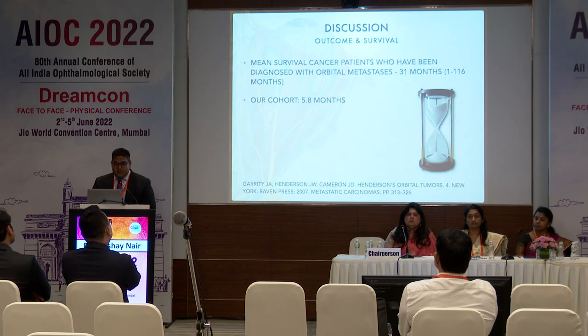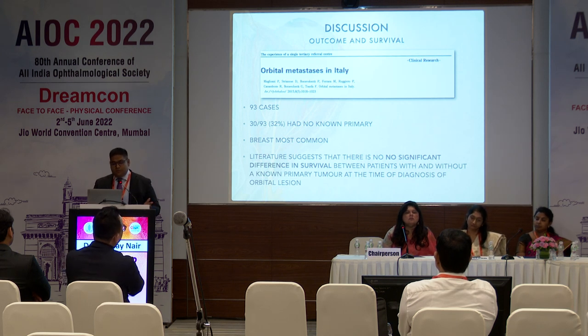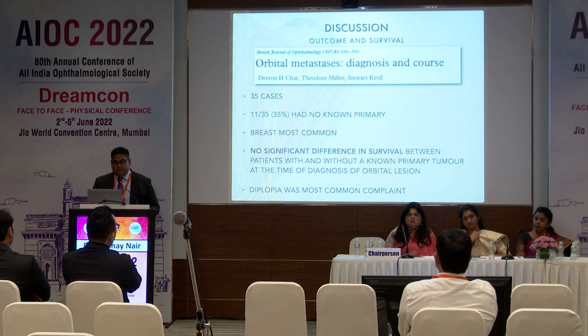So if you look at data from the West, the mean survival of cancer patients who've been diagnosed with orbital metastasis is 31 months. But in our cohort of patients in whom the orbit was the first lesion, the mean survival is only 5.8 months. This is another series where one-third of the patients had no known primary. But most of the papers suggest that there is no significant difference in survival between patients with a known primary and an unknown primary at the time of diagnosis of an orbital lesion. Similar findings came from another paper from the UK.